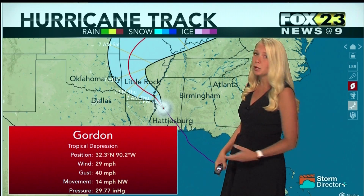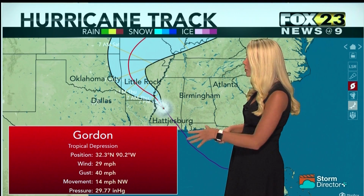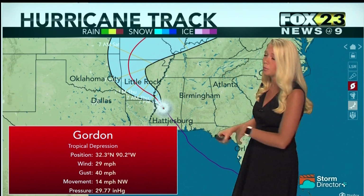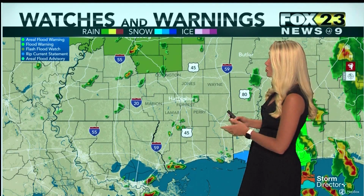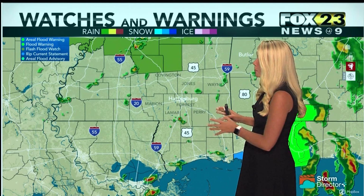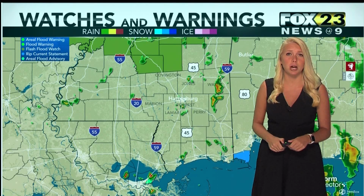It is a tropical depression right now, so it's no longer a tropical storm, as it is going to weaken and move up into the Midwest, bringing some more rain with it, as we're still going to have a lot of tropical air flow moving up into our area. We did have a lot of flood watches yesterday, but all of them have expired. Most of them were around the Jackson area, which is still seeing some heavier downpours.